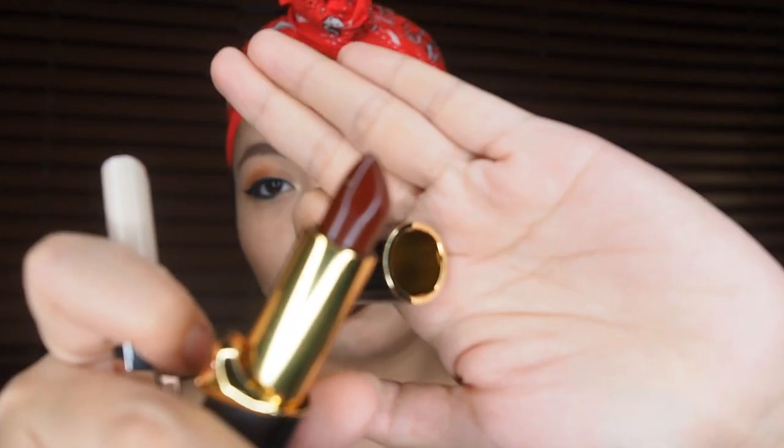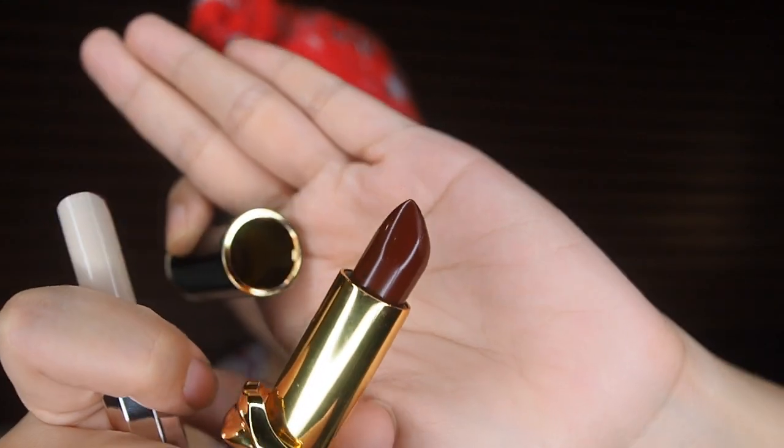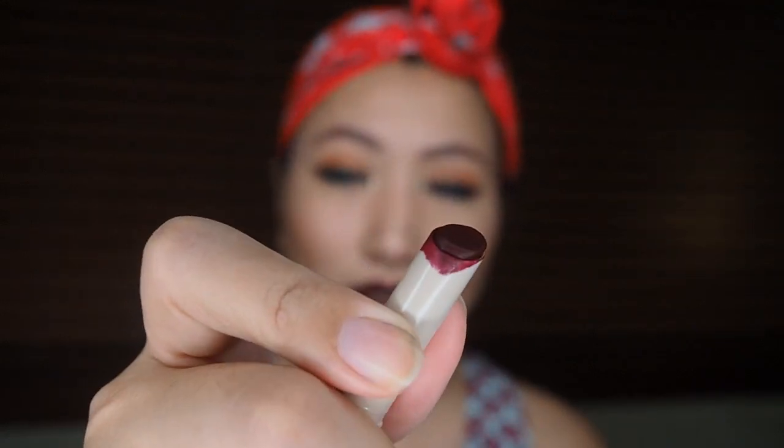Because of the way that it's made, it doesn't actually have a point. I quite like the Pat McGrath ones, especially because they come in a very sharp point. See that? That comes in a point. This, however, doesn't. It's like a flat thing. So I don't feel like I have total control of making points in my lips or getting to the edges, but I mean, it's workable. I just end up getting a lot of product on the edge of the lipstick.